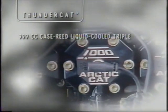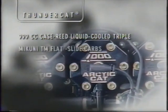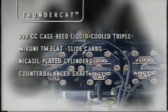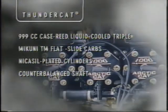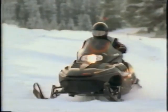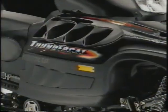Its case reed inducted liquid cooled triple features Mikuni TM flat slide carbs with Nikasil plated cylinders and a counterbalanced shaft for decreased vibration. No wonder it still holds the NSSR world speed record. This year, the Thundercat also sports dramatic fireball graphics and chrome-plated shock springs and hood vent screens. If its sheer power doesn't get your attention, its intimidating new looks will.